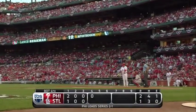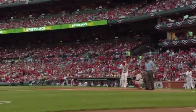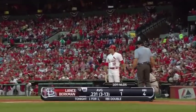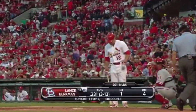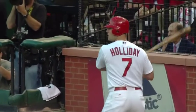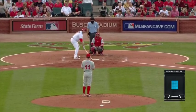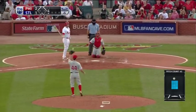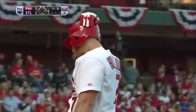Cardinals hitting in the last of the fourth inning, trailing 2-1, and Lance Berkman leading off against Roy Oswalt. Berkman doubled to center field and advanced to third on Victorino's error. Matt Holliday on deck for the Cardinals, installed in the lineup today. He's been a pinch hitter, but he's had that injury to his right hand.